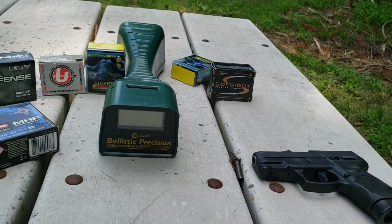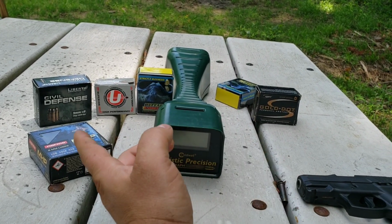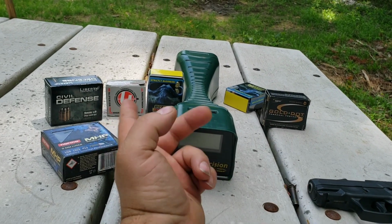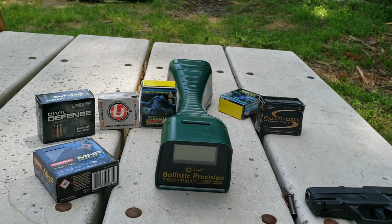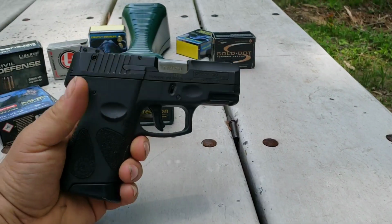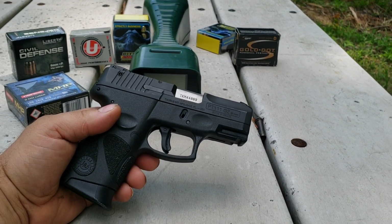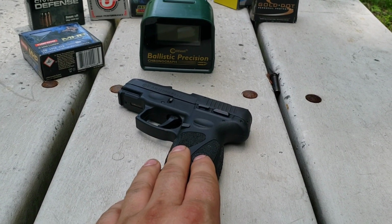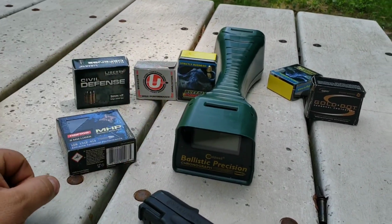I actually had intended to bring a long barrel 9mm in case we get less than desired results from this, to see if we can achieve any of those advertised numbers. But I overslept and forgot to get it. That's okay, because like I said, most people carry something about this size, maybe smaller, maybe a little larger. So this will give you a good idea of what velocity to expect from your typical size carry gun, and we'll see what we get.